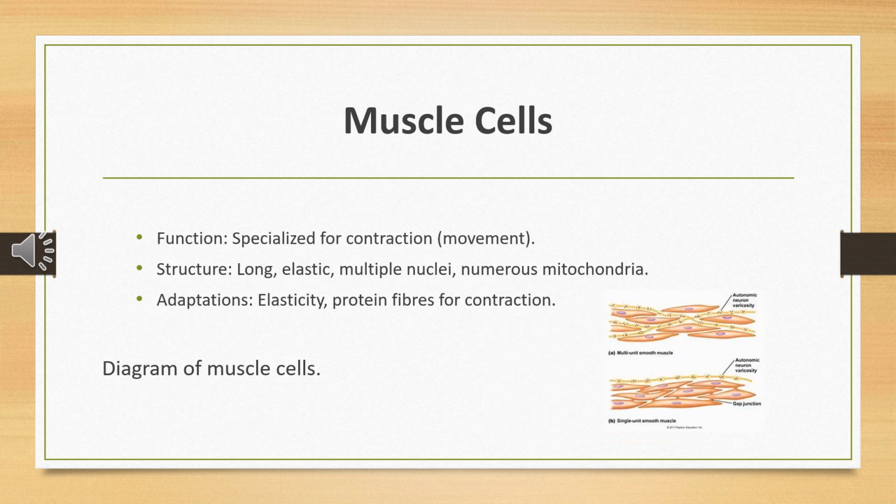Now let's look at muscle cells. These cells are all about movement, whether it's running, jumping, or even just breathing. Muscle cells are long and elastic, which allows them to contract and relax. They're packed with mitochondria, the powerhouses of the cell, because movement requires a lot of energy.